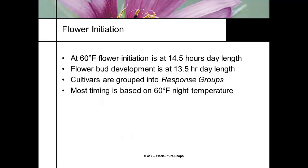At 60 degrees, flower initiation takes 14 and a half hours. Flower development is at 13 and a half hours, so this is the dark period. So flower bud development is different than flower initiation. And of course, we talked about response groups already. And almost all of our timing is based on a 60 degree night temperature.